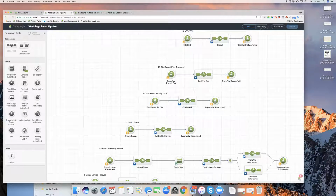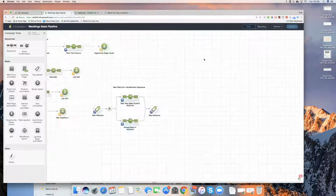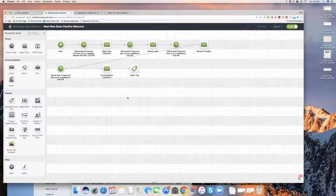As you can see from the reporting of this campaign, in the last 30 days, the email sent, how many people opened it, clicked. So what you're trying to do now with automation, with the process here, is that when there's new people that start this sales pipeline, we like to start out with a welcome. So we want to introduce them to our sales team. We want to introduce them to the owner. We want to then share with them some of Steve's thoughts. Steve is the owner. And then what is the experience? So this is all timed out over the first 2 weeks when we get leads.